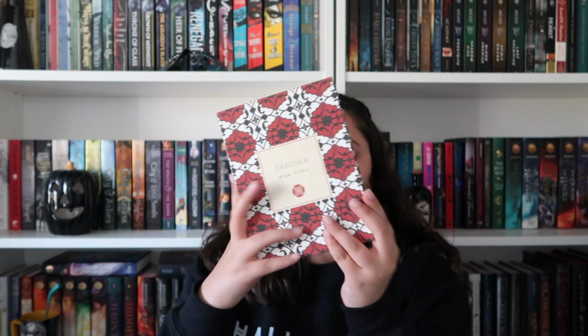Next we have the Dracula version of that Barnes & Noble edition that I don't have a name for. I don't know what these editions are called. They had them for an interesting amount of time, and they were always in the bargain section of Barnes & Noble, and then they just disappeared. So the ones I have are the ones I have. But yeah, so this is a copy of Dracula.